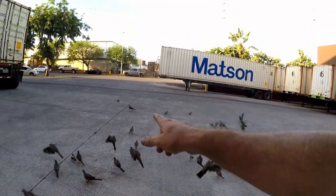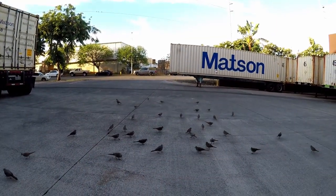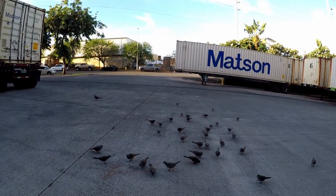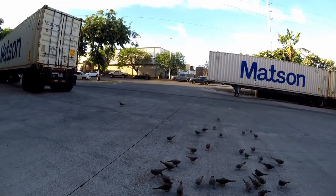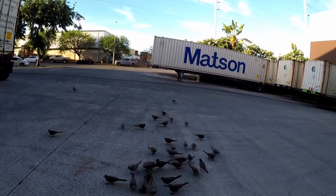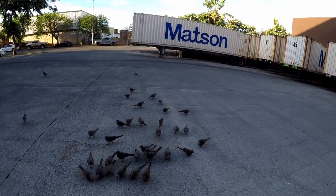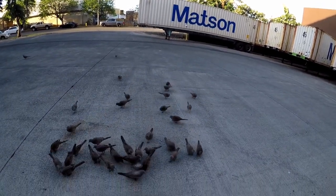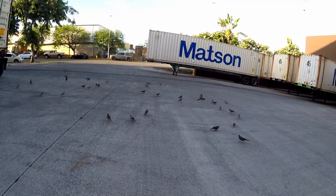They do get bigger. See how the one over there is bigger? Actually, I think that might be a pigeon. No, I think it's the same. Yeah, that's the size we used to eat there. They're very tasty. I guess they know what I'm talking about.